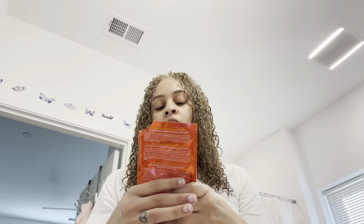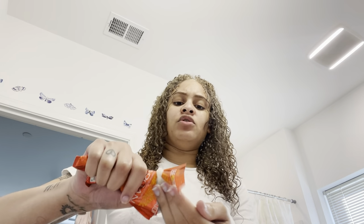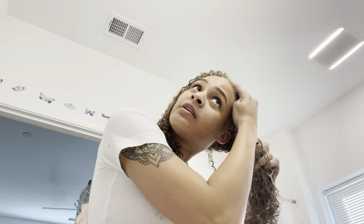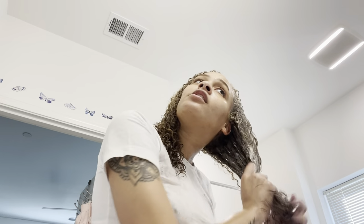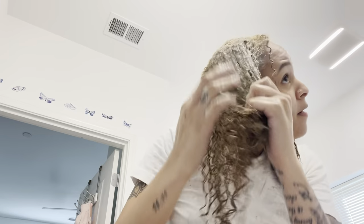And then I'm going to take a shower, get cleaned up, and probably diffuse my hair and style it, and then come back with the end result. So I'll probably show you what it looks like in the daylight, since it looks really, really dark right now. And then, like I said, I'll be back with my end results.